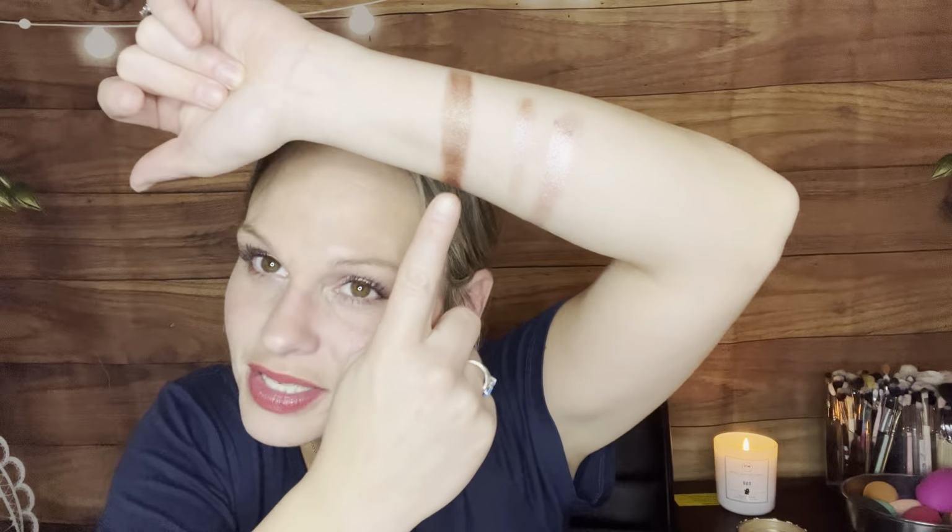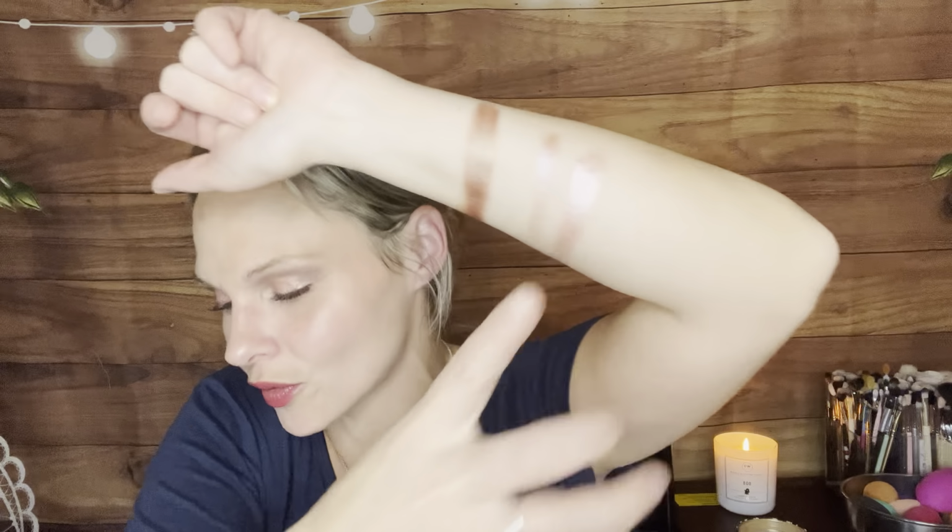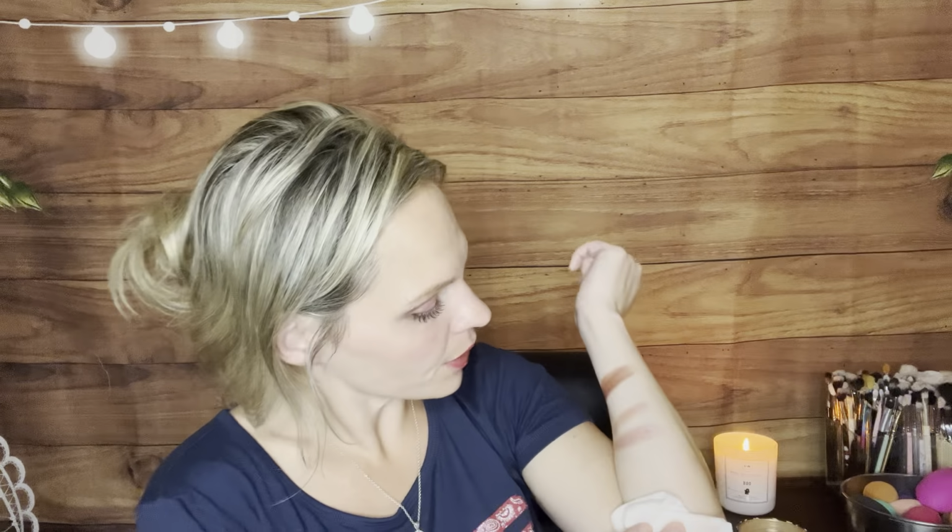These two colors almost look identical, and then they look very similar to this one, just a lighter version. However, they all three look pretty. And if you're looking at it in real life, that one was flaky. There's flakes, but I did take out a whole chunk, so I don't know. That might be my fault.